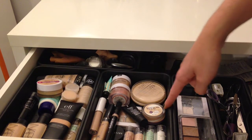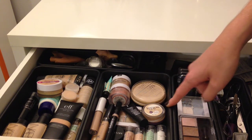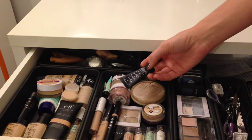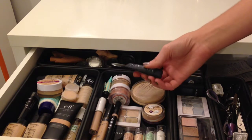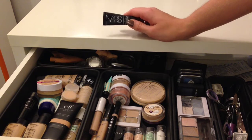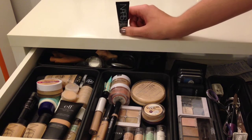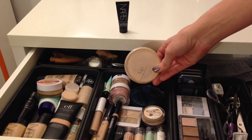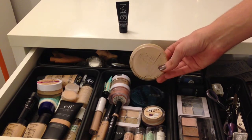In this section right here, I've got all of my powders and concealers, and then I also have this little guy right here. He's a NARS primer little sample that I got, and that's really awesome, and I'm probably going to be buying a full-size one of these once this runs out. In here I've got powders. I've got my Rimmel Stay Matte powder, which I wear every single day. It's in transparent and I love it.